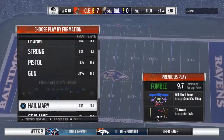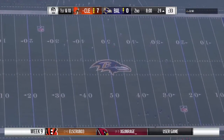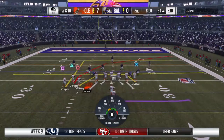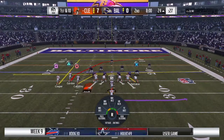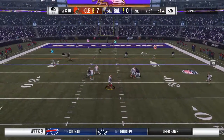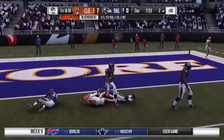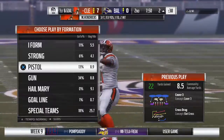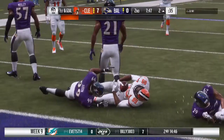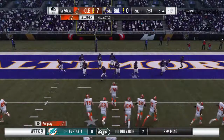Number 2, they take over 1st and 10 in excellent field position here. Following the fumble recovery, Hendricks. And this is caught. It's Cooper. And they are able to stop him, but he does take it all the way to the 2. A good pickup there, a 22. Right after the turnover, they come out throwing. And that means it's a sudden change situation.